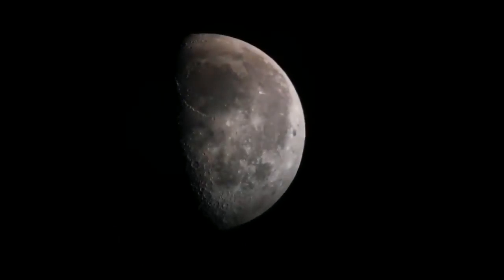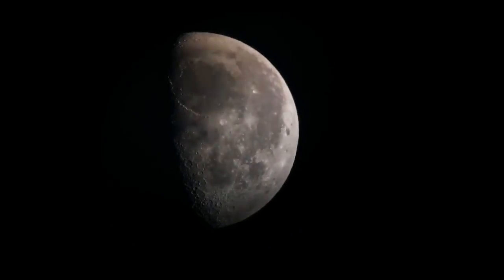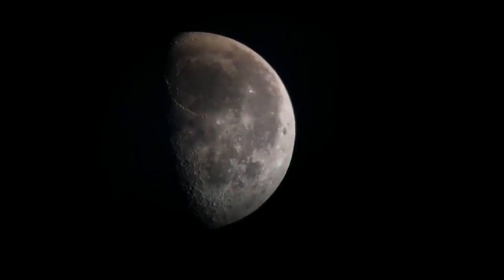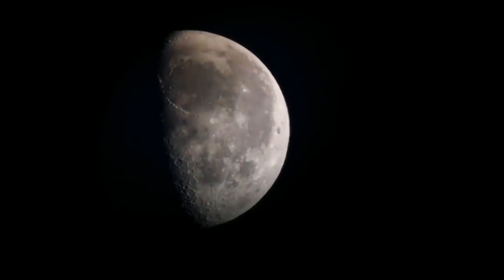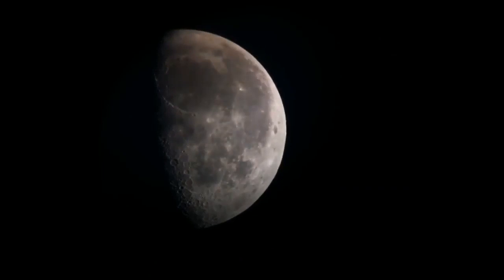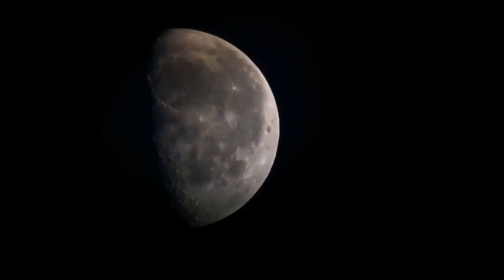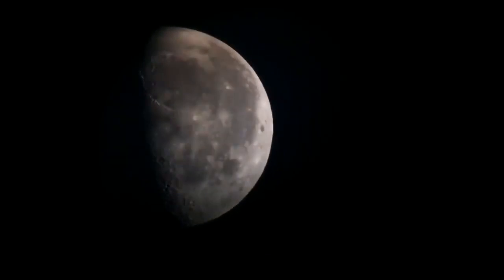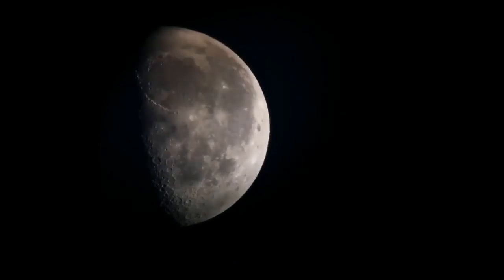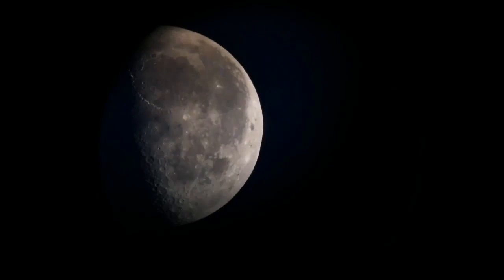What you can see there in the center is the Copernicus crater. To the right of it is the Kepler crater. And the tiny dot to the right of Kepler, near the edge of the white area, a little bit lower, is a black dot, that's Grimaldi. That tiny white dot is the magnetic anomaly called Reiner Gamma.